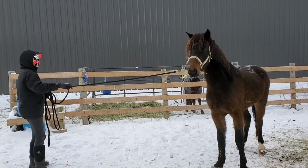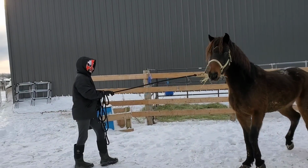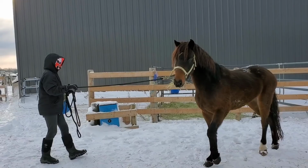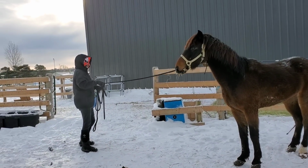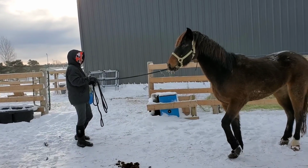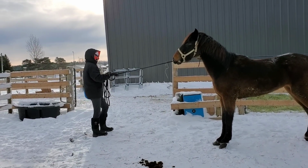So you can see that he's mostly worried about what Riley is doing. Why is she standing there? Why is she filming us right now? He's wanting to keep an eye on her. He doesn't know what she's all about, doesn't want to take his eyes off of her. So I'm just politely nudging him, putting some pressure on the rope.